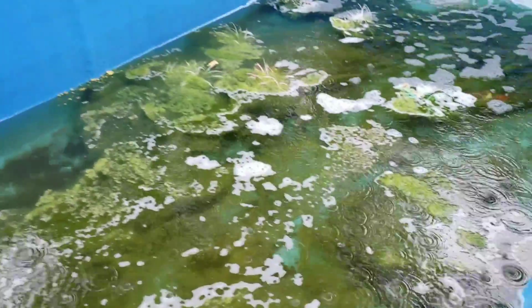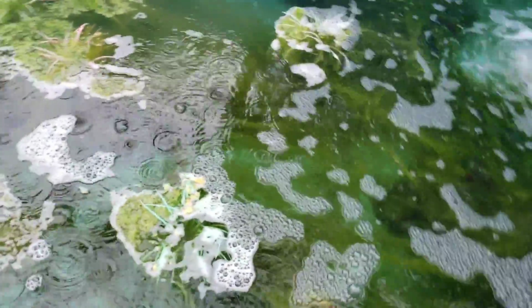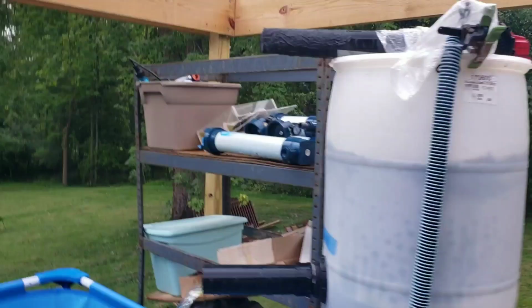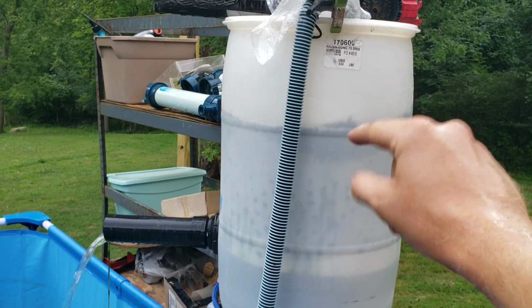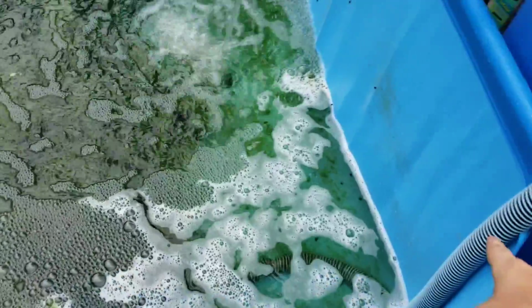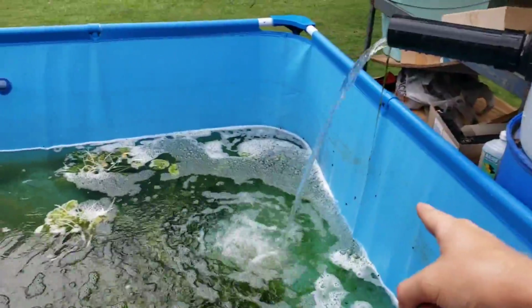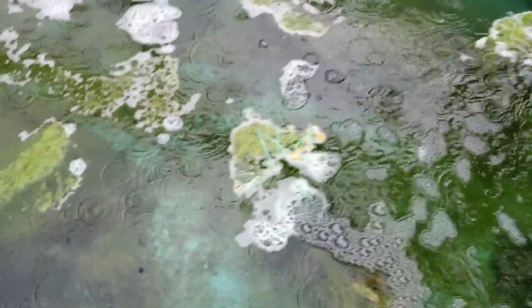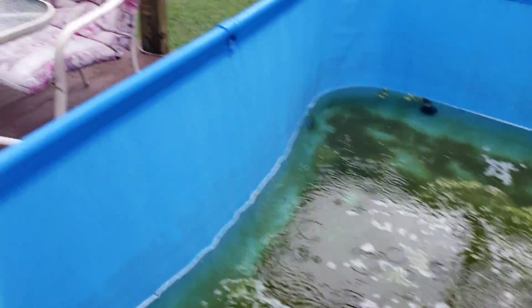That is true. You can't really see anything right now because it is drizzling, raining pretty hard. But we just have a single filter on this back pond. This is a 55-gallon drum filled all the way up with bio balls and a few layers of mechanical pad, with a 4,000 gallon per hour pump, if not maybe a little bit more, going on just this pond. And the koi seem to love it. Can't really see them out right now, but let's go inside and take a look at some of the other baby koi.